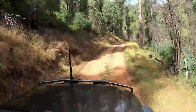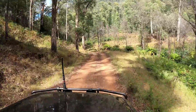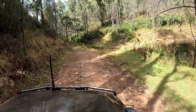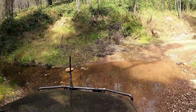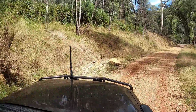So from there, we're pushing basically southwest on the Scotchman Creek track, heading up to the Buffalo Range track. So it's a really long, steady, gentle climb, about 7 k's from here up to the Buffalo Range track. Little stream there, inlet that feeds down into the Scotchman Creek.